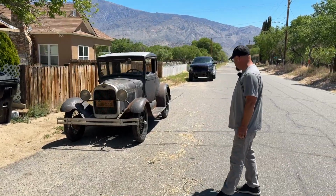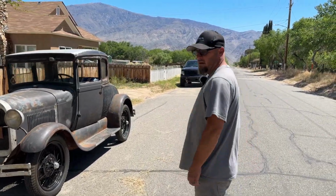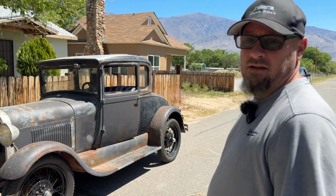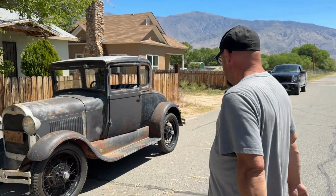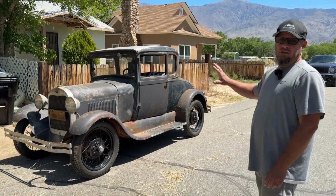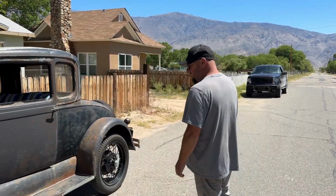Alright guys, the reason I'm in Lone Pine is because of this car. And here is Mike, the seller. What's up, Mike? What's happening, buddy? So I'm really happy that you got this. It's going to be really great to see the transformation and see what you do with it. I think that this is one of the coolest Model A's. I really like the Coupe. And it's a leatherback, right? Can you tell people what's a leatherback?